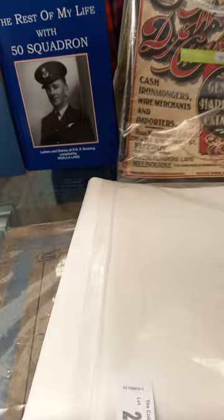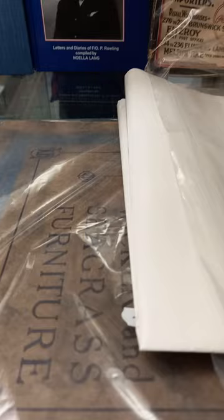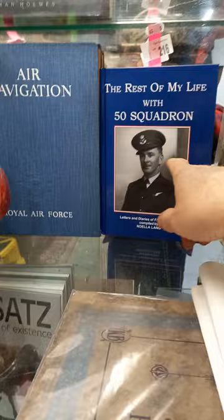Dumbrell's jewellery catalogue, Chandler's catalogue, hardware. And this is another nice one of Wicker and Seagrass furniture catalogue. So we've got more movie posters. A couple of nice books here, Air Navigation, Royal Air Force, and a nice little sort of Rest of My Life with 50 Squadron, nice little biographical book.